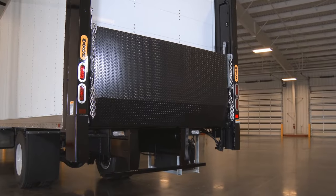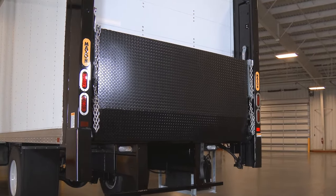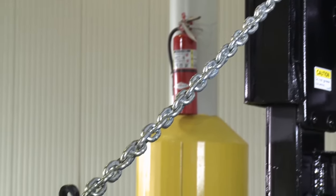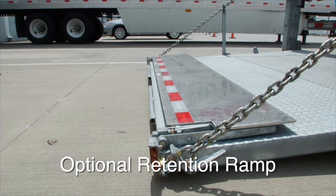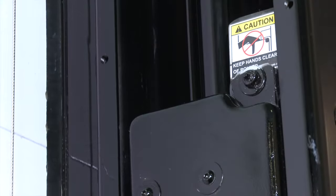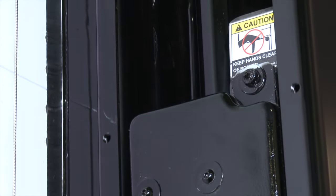The BMR is a column lift style liftgate, which attaches to the rear frame of a truck or trailer. The BMR is made up of columns, chain assemblies, runner assemblies, a platform main, and a foldover section. The platform features a fixed ramp or an optional aluminum retention ramp that functions as a load retention device as well as a ramp. The platform is connected to runner assemblies that move up and down within the columns.